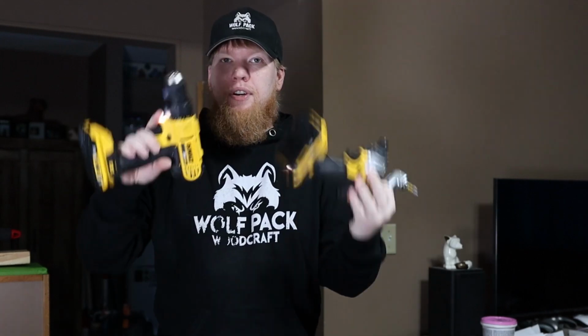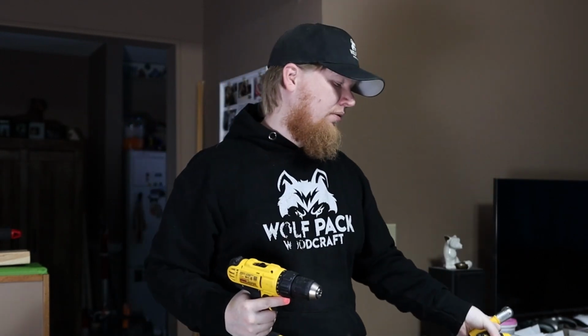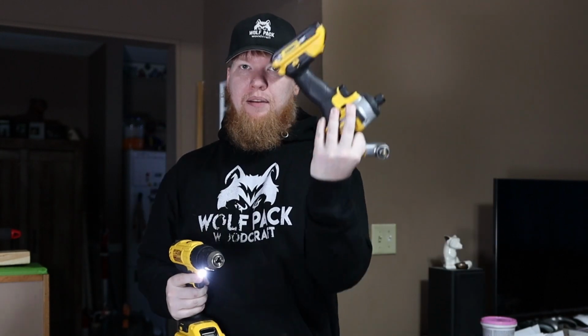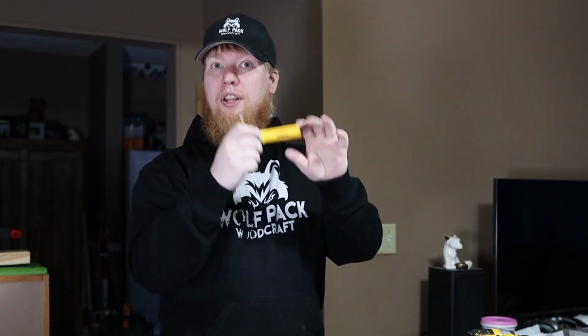I have both a drill and an impact driver. If you only can have one, always pick the drill, because the drill can do everything this can, but this can't do everything the drill can. So this thing is really cool. This thing has really saved me a lot of times.